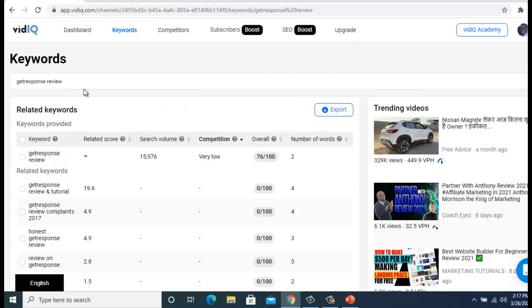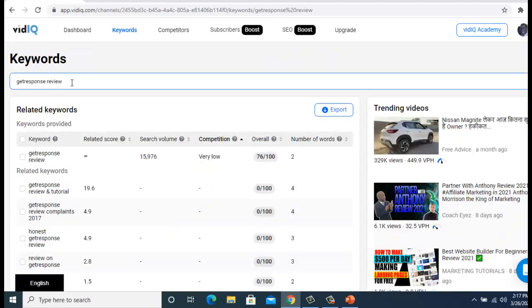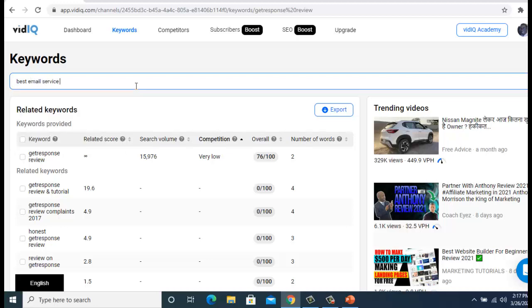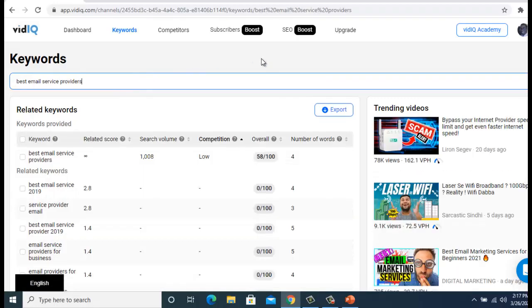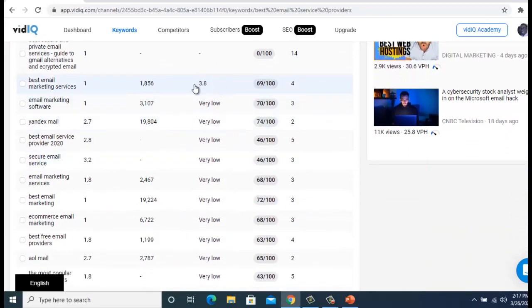Okay, and if I want to sell get response, for example, I may not only use the word get response review. I can say something like best email service providers. So I can go ahead and type that. So now I want to see if this keyword is easy to rank for. Okay, this keyword is not easy to rank for. As you can see, we have like 23, but again, I can find very low. Okay, this is 3 out of 100. So this is a pretty cool keyword.